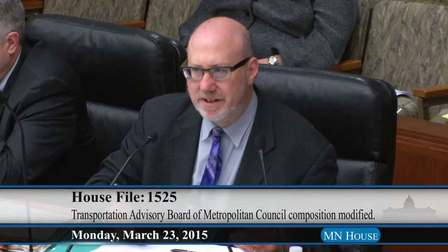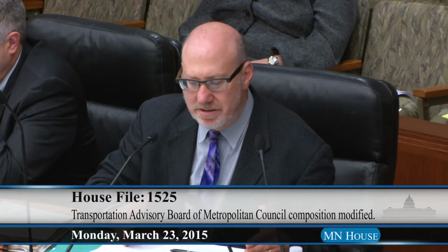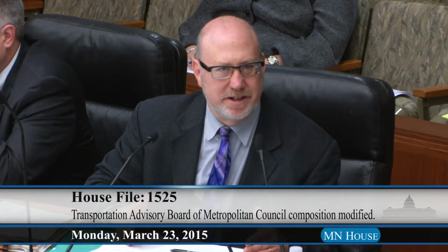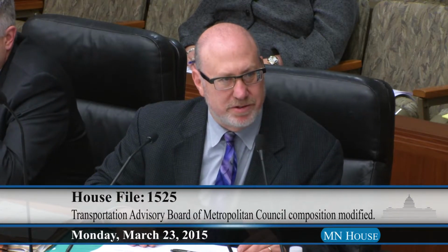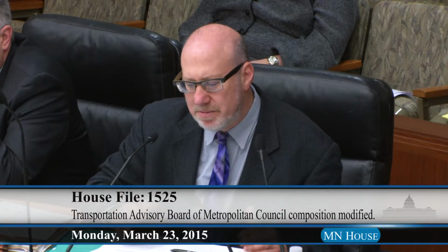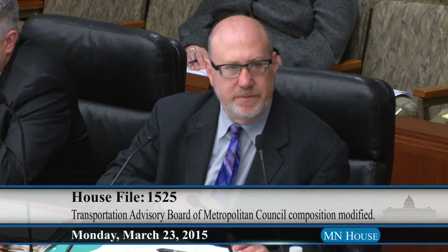So, I support this, but I hope we'll keep in mind some of the long-term issues with what's the best way to make the Met Council's governance more transparent and accountable going into the future. And as we move forward in that discussion, I think there's always a role for the Suburban Transit Association as well. So just wanted to make that point and hope that we'll get this bill passed this year. Thank you.